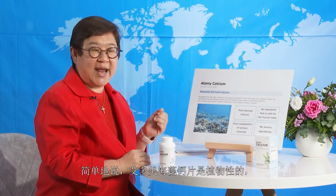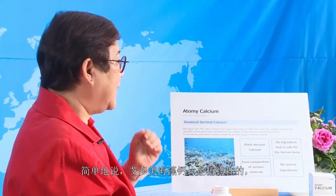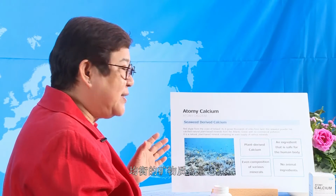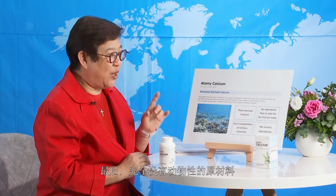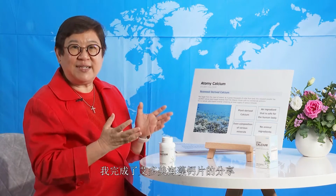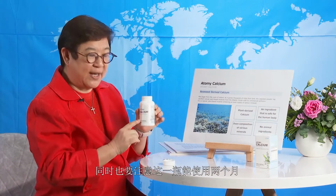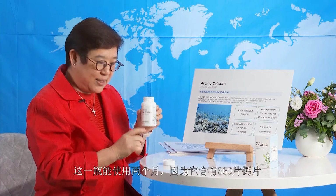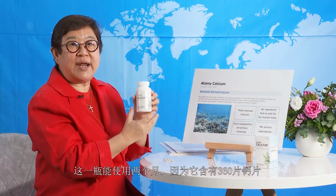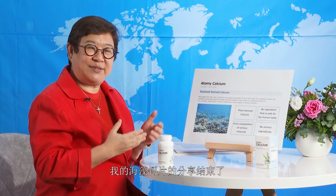So in a nutshell, shall we then summarize by saying, Atomy calcium is plant-derived calcium, an ingredient that is safe for our human body, with compositions of various minerals, and last but not least, no animal ingredients. So with that, I've completed introducing to you Atomy calcium. Just to make sure that you're also aware that it is a 2-month supply. All right, so this whole bottle that we have, it's a 2-month supply, a total of 360 tablets. With this, I'm going to end my presentation about calcium.